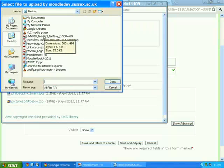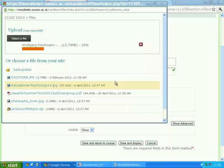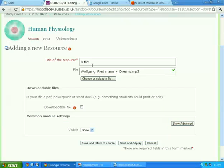Okay, bigger file. This might take a while. I've got, don't worry, a huge MP3. Is that all right? Get it there. I should say, of course, we're running 1.9, and some of these developments have been implemented in different ways in Moodle 2.